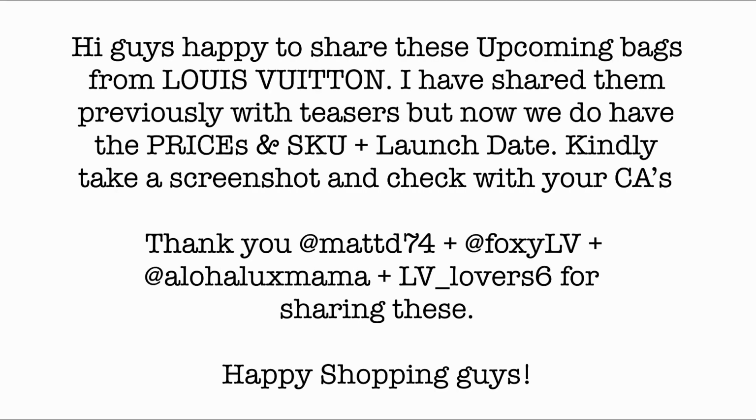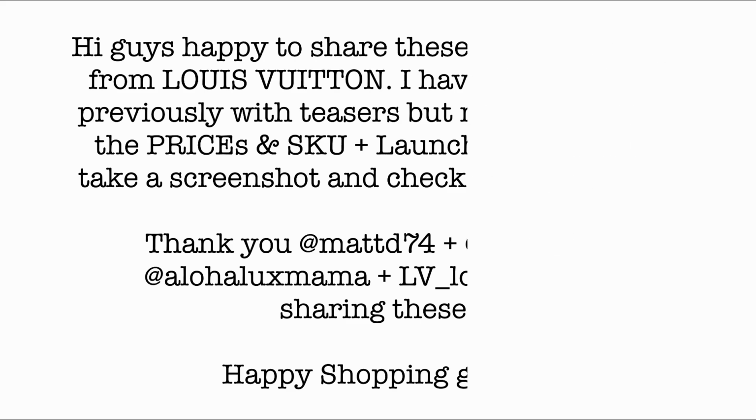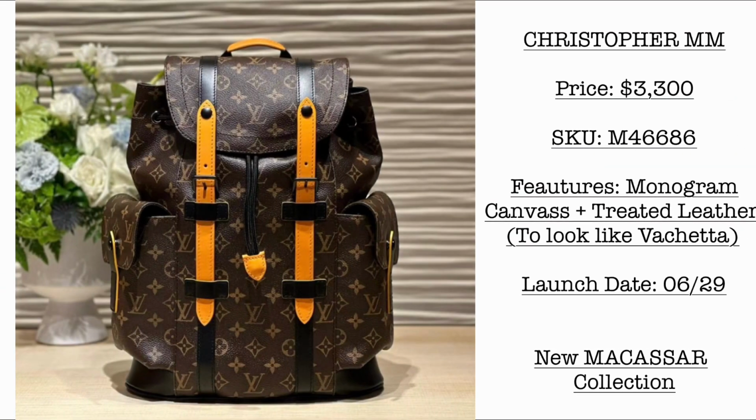Hi guys, happy to share these upcoming bags from Louis Vuitton. I have shared some of these previously with teasers, but now we do have the prices, SKU, launch date, and better photos. Kindly take a screenshot and check with your CAs. Thank you to Matt D, Foxy LV, Aloha Lux Mama, LV Lover 6 for sharing these. Happy shopping guys! So let us start first with the new MACASSAR collection.